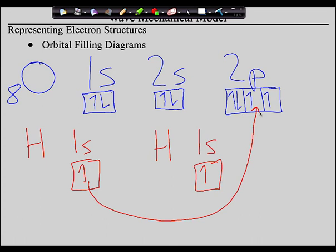But guess what? Oxygen's got another spot. So another hydrogen atom comes over and sticks its 1s electron into that 2p of oxygen. And what did we just make? Water. See, guys, that's why we're doing this.